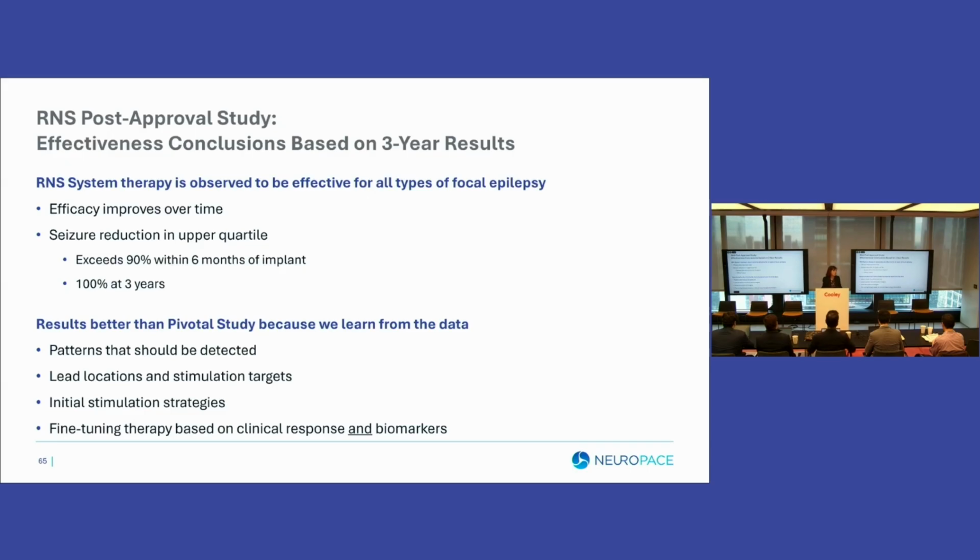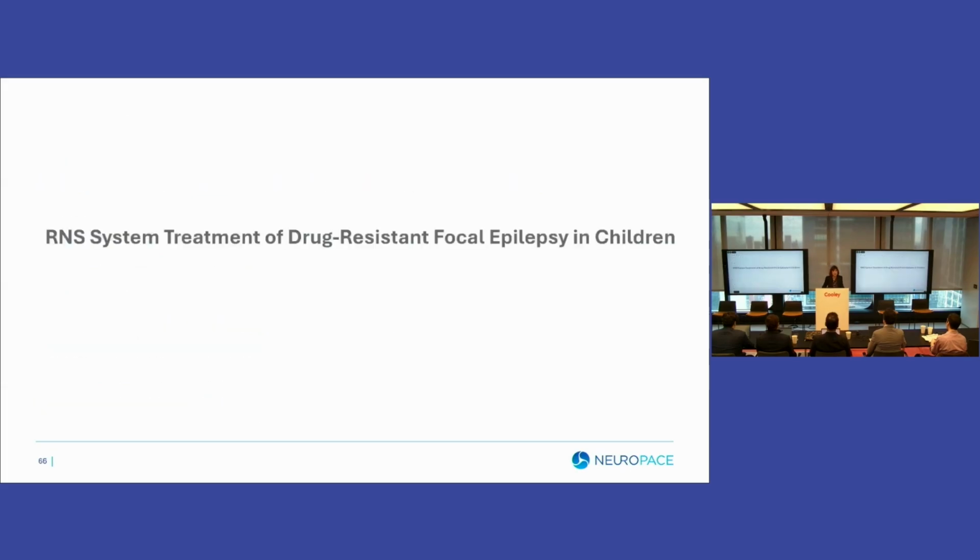We understand better where to put the leads and where to provide stimulation. And we know where to start with the stimulation programming from the very beginning. And we know how to fine tune based on what the patient comes in to tell us. When we say, how are you doing? They describe that, so we use that. That's really important. But we also have the biomarkers, and we understand how to move forward with treating according to biomarkers.